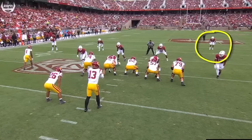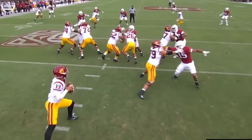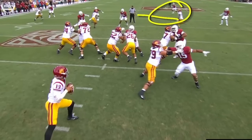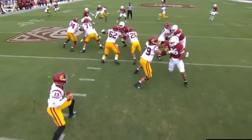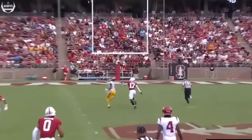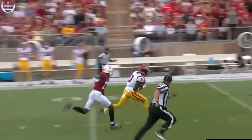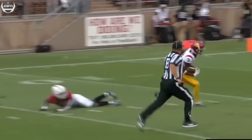They put their free safety on this slot receiver, which takes him out of the play. See him go over this on this crosser. Now you've got the post behind it, and there's nobody left in the middle of the field. He goes up and over this free safety. It's one-on-one. And that is a great throw by Caleb Williams. And that is a tough ask by Blue Kelly to have to stay with Jordan Addison.